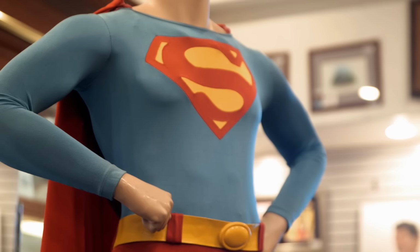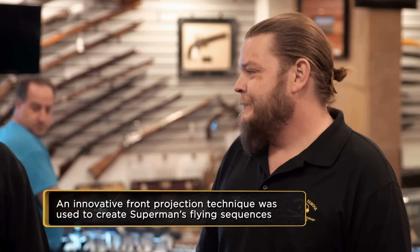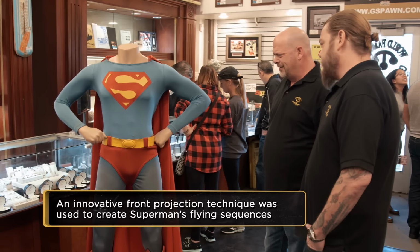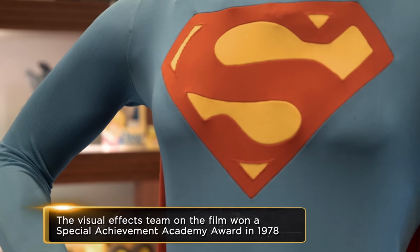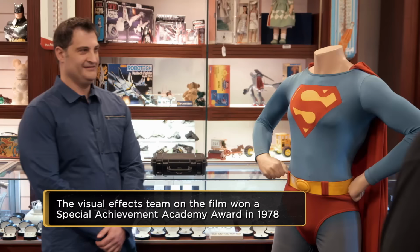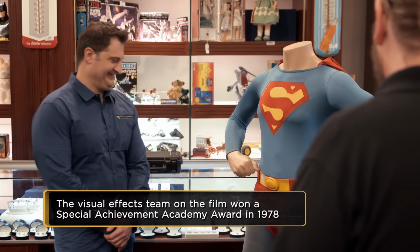Movies like this were cool. It wasn't like they had CGI, so they had to create all this stuff. Christopher Reeve had to put on all the muscle. They didn't use a padded suit at all. He put on, like, I think 20 pounds of muscle for the movie. Damn. Okay, I could do that. Sure, I can tell.